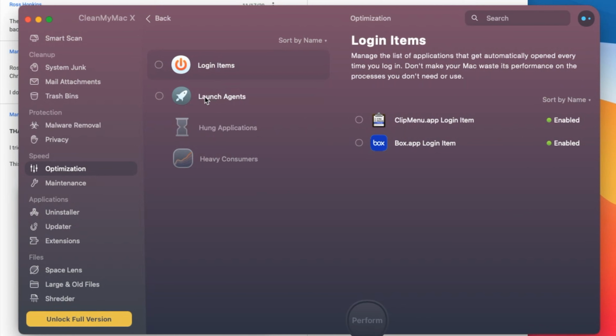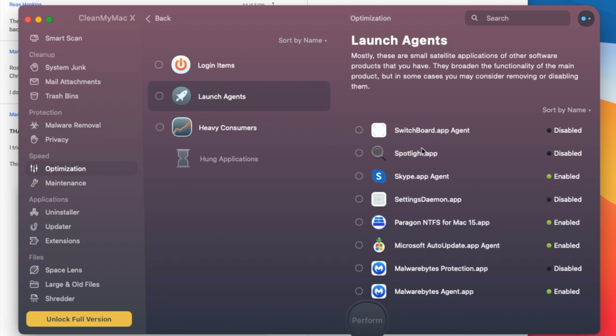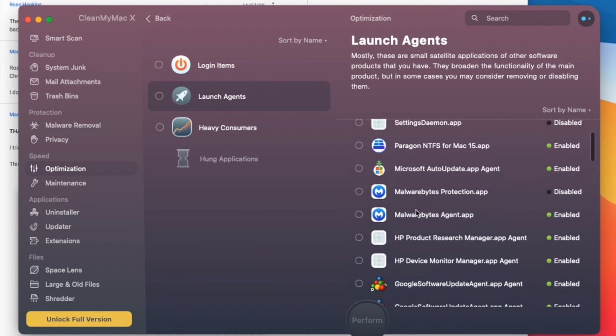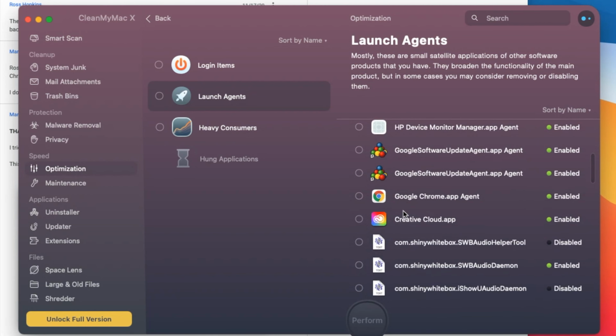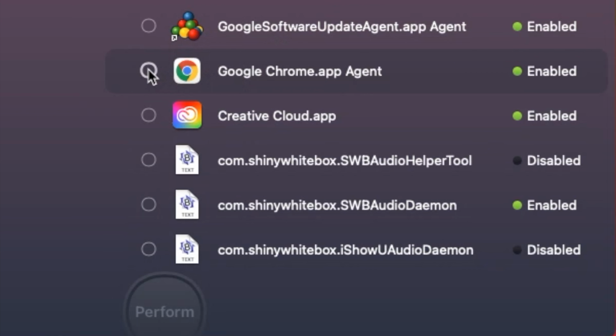So login items. Yeah, this one's a great extension I use every day to copy and paste things like standard replies. But launch agents. Now let's see if it has Google Chrome Helper or Google Chrome Agent. Yeah, see, it's enabled. I think it's this one. If that's the one, I'll be darned. Well, Google Software. Okay, it's this one.